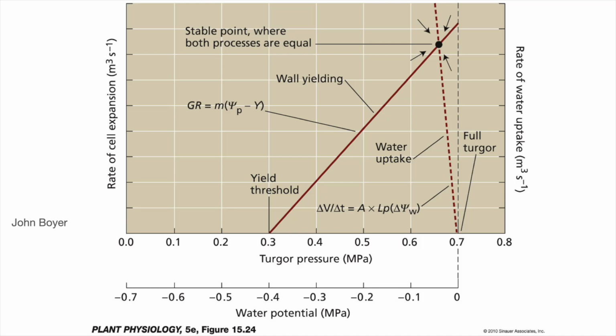If we look at this, we can see the demonstration of the yield threshold, where in this case, the growth or rate of expansion doesn't increase until it reaches above 0.3 megapascals of turgor pressure. The slope of this line is m, the cell wall extensibility. On the dotted line, we have a decrease in pressure, allowing for more rapid growth because it increases the water potential gradient. The pressure begins to decline, followed by an increase in water uptake. Steady state growth is attained only at this point where the two lines intersect.